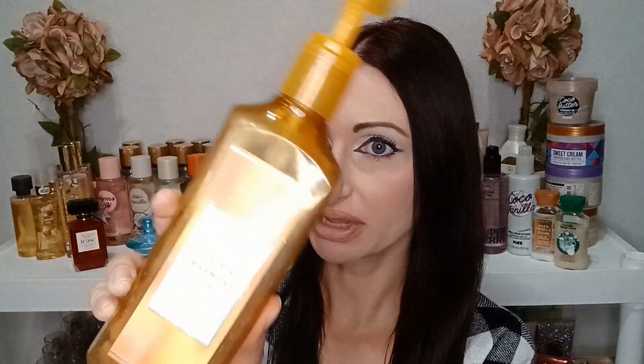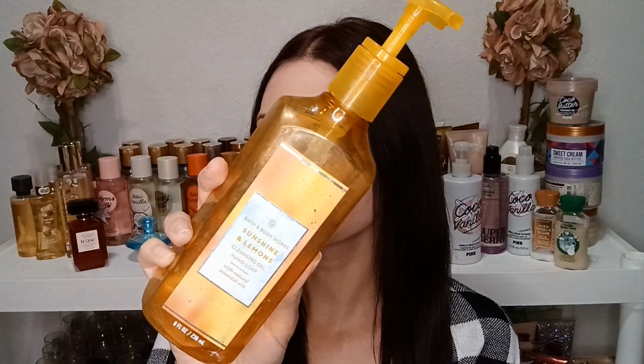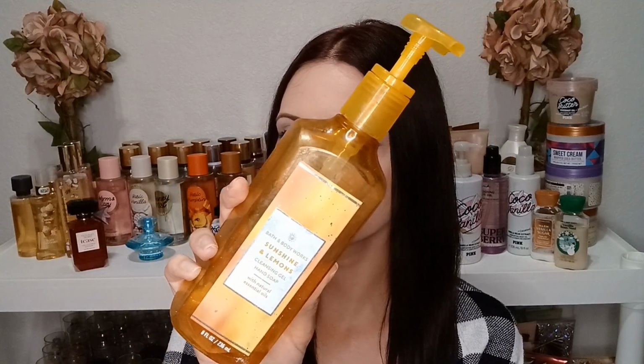All right. So next I have this Bath and Body Works hand soap. And this is in Sunshine and Lemons. It's the cleansing gel hand soap by Bath and Body Works. So I like the cleansing gel soaps a lot more than their foaming soaps. I hate foaming soaps. It just makes my hands feel like they don't get clean enough.